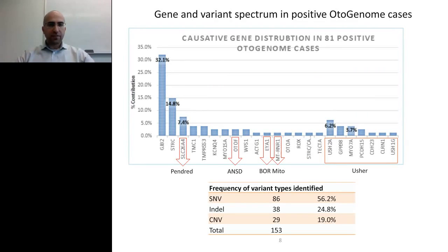From a cohort of 87 positive individuals with hearing loss that were run on the panel, there are two things to note from this slide. One is that the genes causing hearing loss in this cohort are many. So there's definitely genetic heterogeneity that causes hearing loss, and it's not enough to just go after a single gene. It's really important that we broaden our tests so that they include a large number of genes, to be able to identify the causative variant.